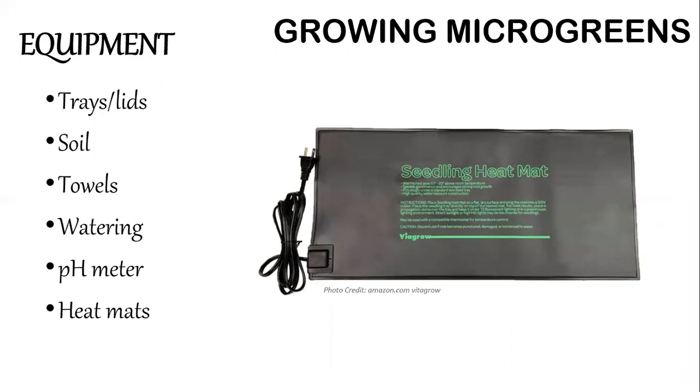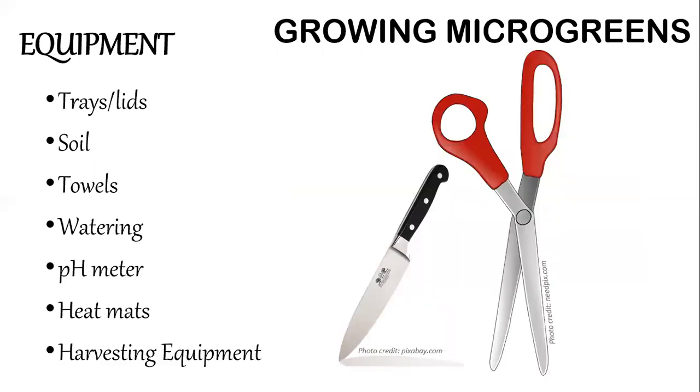Other things that you'll need are your harvesting tools and harvesting equipment. So a good pair of sharp scissors or a sharp knife will work well to cut those microgreens cleanly. Make sure you treat your harvested microgreens like you would any delicate salad green. Keep it in the fridge. You can keep it for about a week if it's stored properly.